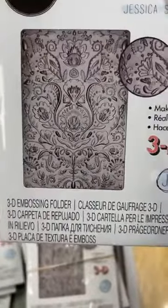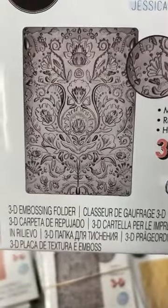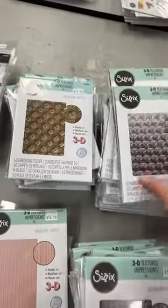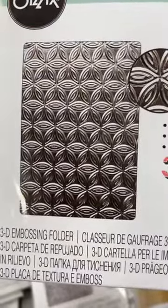Then this one here is a folk art. It's called Folk Doodle. Folk Doodle. Okay, folk doodle. Voilà le code de Jessica Scott. Do you see him taking them right out of my hands? Après ça, on a celle-ci.